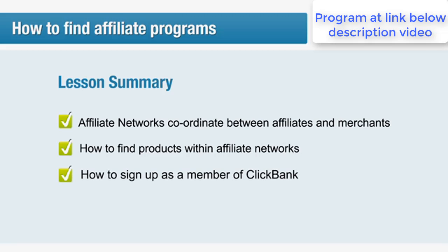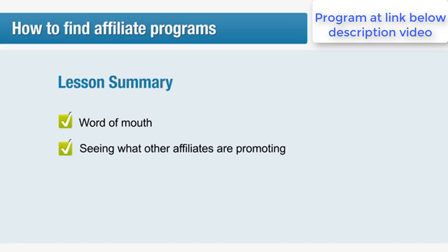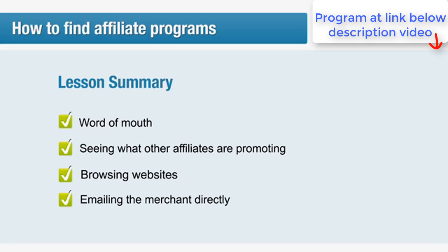And how to sign up as a member of ClickBank, and some other affiliate networks you may wish to look at. And of course, some other ways of finding affiliate programs. They could be word of mouth, seeing what other affiliates are promoting, browsing websites, or emailing the merchant directly.